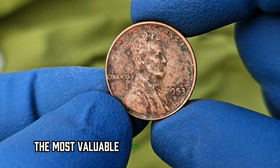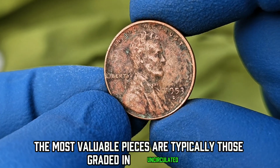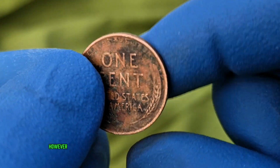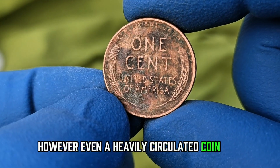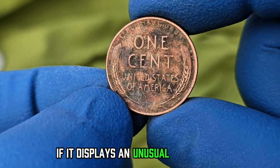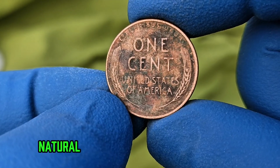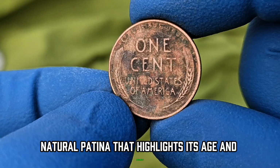The most valuable pieces are typically those graded in uncirculated or near-mint condition by professional grading services. However, even a heavily circulated coin can attract attention if it displays an unusual die feature, a strong strike, or a particularly attractive natural patina that highlights its age and authenticity.